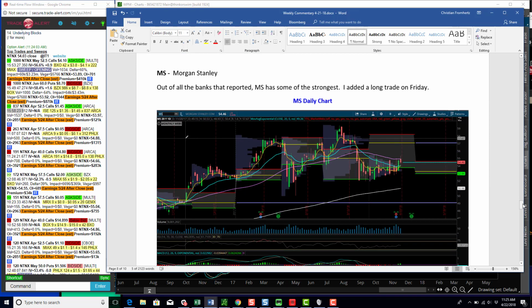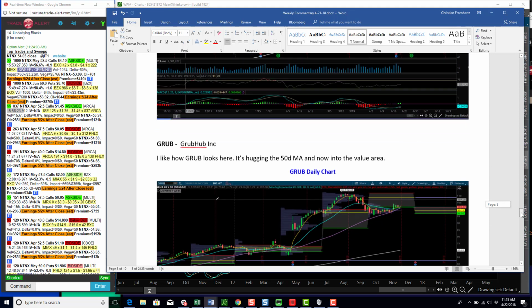One banking chart that I'm watching. I like Morgan Stanley here. They had a real good quarter. I think they're best in breed in the group. You could see a lot of consolidation over the last couple of weeks. Not much of a move after earnings. I think above the 50-day moving average. I did structure a limited risk reversal on Friday in this name.